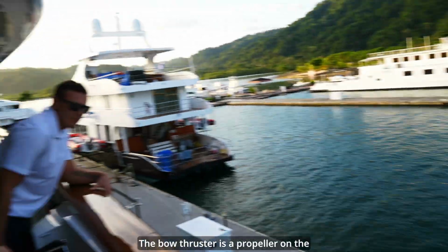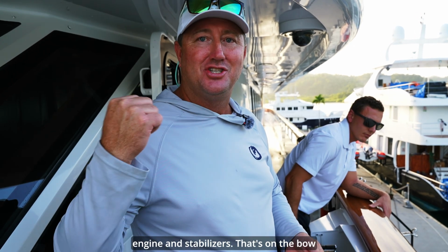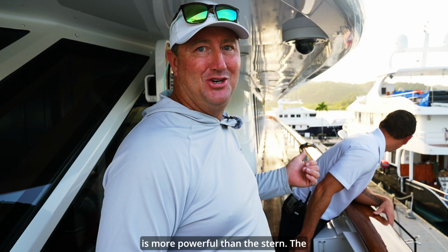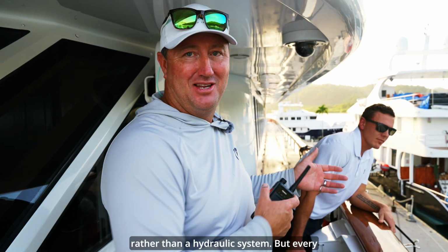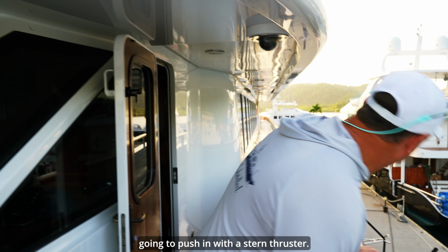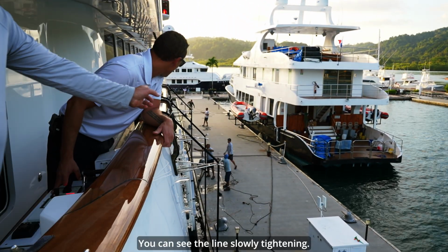The bow thruster, there's a propeller on the bow that's run by hydraulics off the main engine and stabilizers. It's on the bow, and it's more powerful than the stern. The stern is more of an electric system rather than a hydraulic system, but every vessel is different. So now Eddie is just going to push in with the stern thruster. You can see the line slowly tightening.